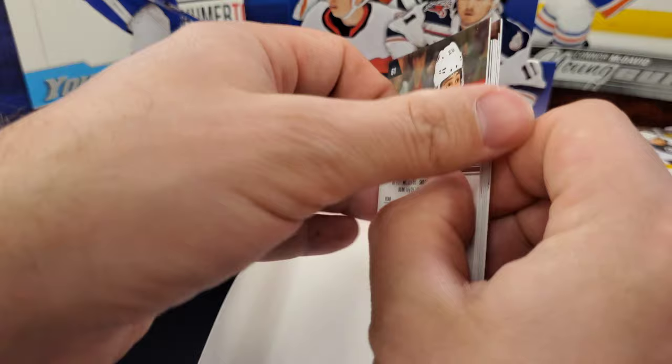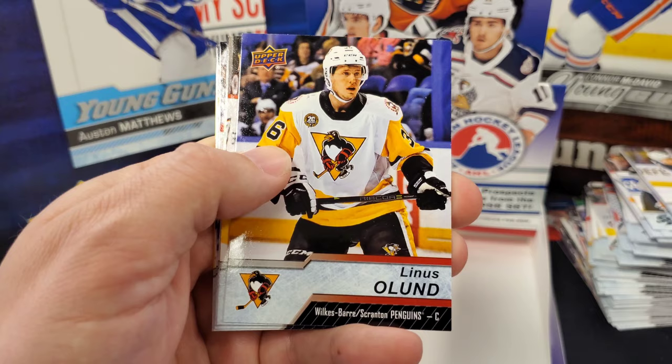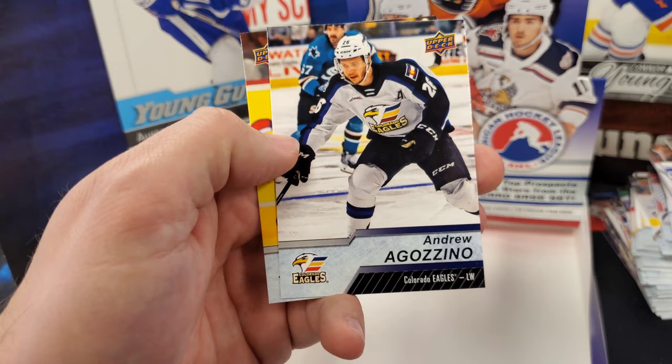All right, Anthony Greco, Riley Barber, Linus Olund, Nicholas Aube-Kubel, Tyler Benson, Boston Leier, Belleville. Yeah, I think he got traded. Yeah, I think so actually too. And Andrew Agozzino and Liam O'Brien.